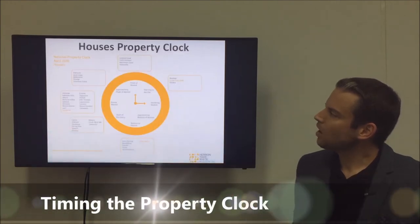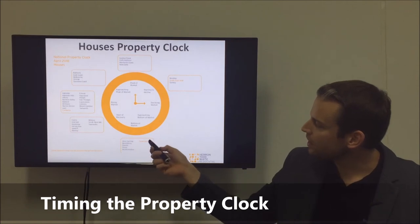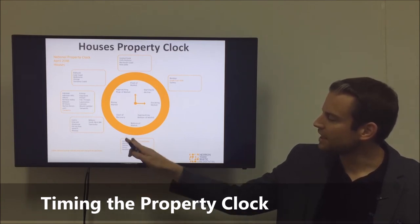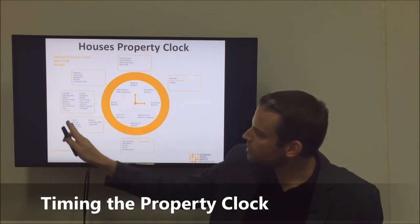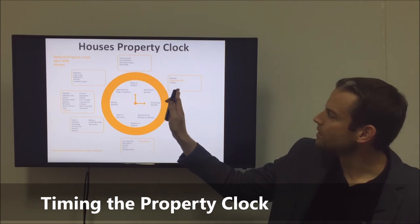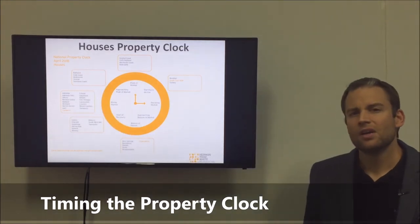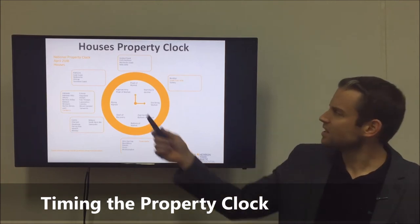So timing the property clock, and where does Perth sit? We're still in the bottom of the market phase, as you can see here, along with Alice Springs and Rockhampton and Darwin, we're tracking together, and the other capital cities are further around. Brisbane's in its rising market, Sydney coming off the boil and starting to decline, and Newcastle peak of market, Melbourne's approaching its peak.